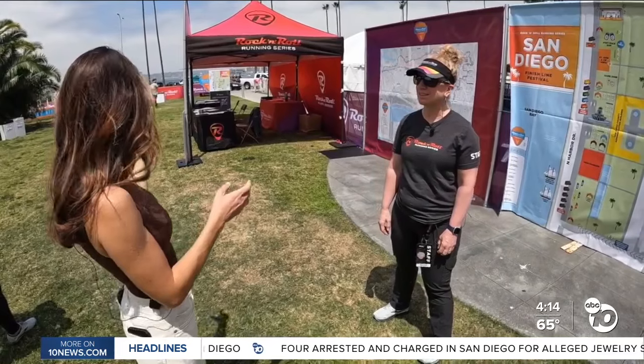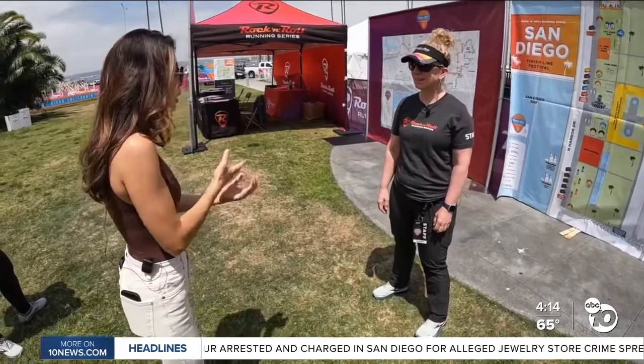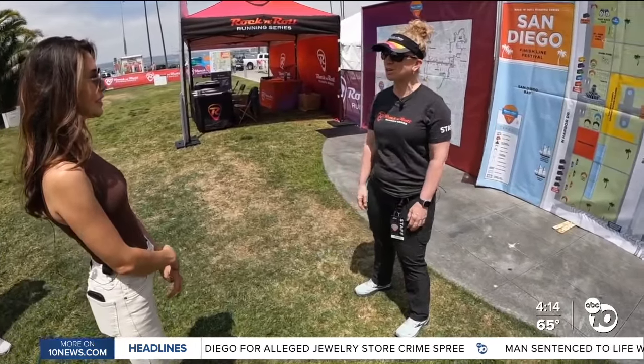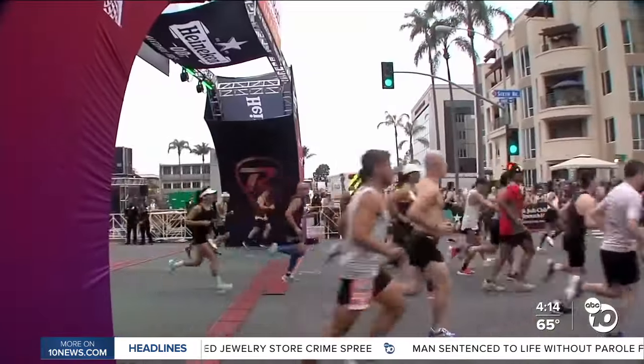We were also just talking about how this is the original Rock and Roll Marathon. This is where it started. Everything started here 26 years ago. We had a big celebration for the 25th anniversary last year.